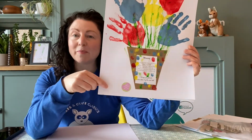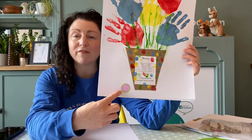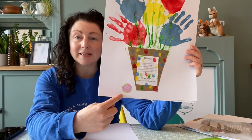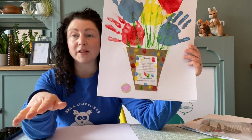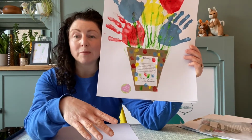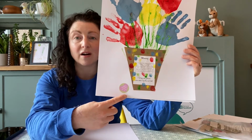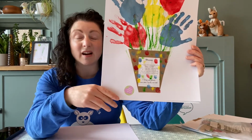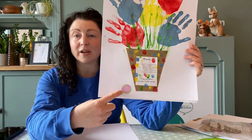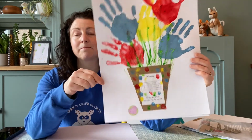Okay, now you might see I've also got this Happy Mother's Day sticker. That should be in your pack as well. You can put it wherever you want. You can add it to your painting if you want to add it here. You can put it on something completely different. If you're giving your mummy a card, you can pop it on the card. You can pop it on the picture frame that we're going to make later. Do whatever you want with that sticker, okay? Just in case you wonder what that one is.